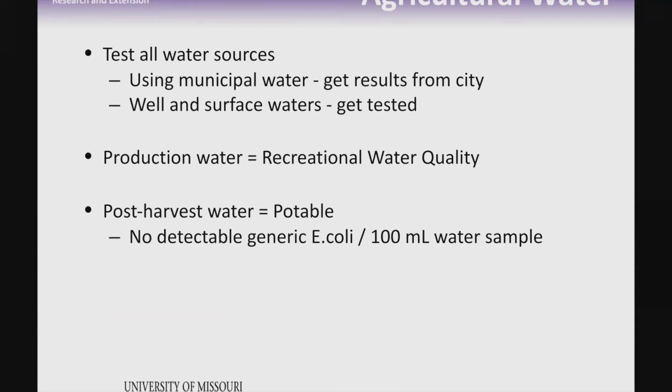For production water, the standard is recreational water quality. And for post-harvest, we're talking potable, no detectable generic E. coli per 100 ml water sample. When you do the testing and you get the numbers, we are able to walk through that with you and help you understand it and any mitigation steps that might be necessary in response.